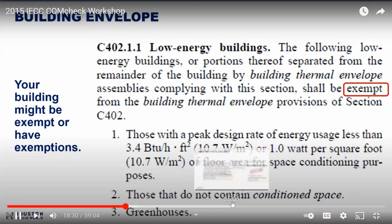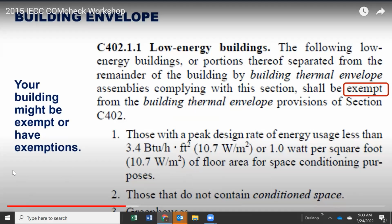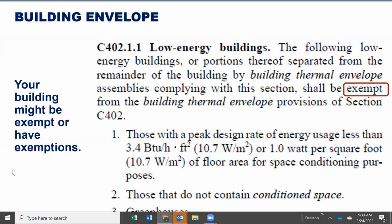For instance, the roof insulation: you would be exempt from that if the energy usage is less than 3 BTU hours per square foot, or 1 watt per square foot. And you don't have to worry about insulation on the walls and the roofs for number 2, those that do not contain conditioned space. So you've got a carport. No, you don't need to insulate your roof for a carport. It's wide open to the atmosphere. And then greenhouses. Typically, greenhouses don't use any conditioned space. They're just protecting the plants. So those are allowed to be exempt.